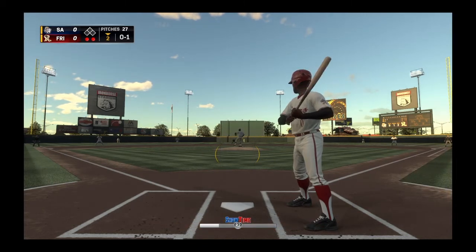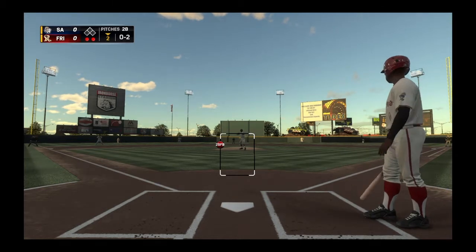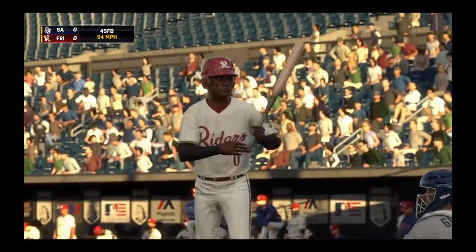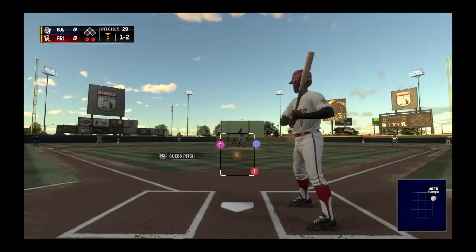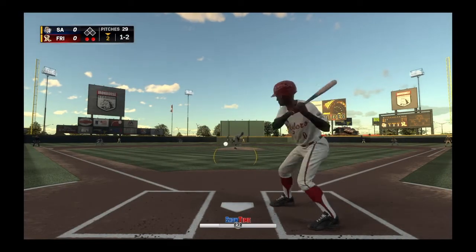Into the windup. Here comes the 0-1. A fastball right over the outside corner. Into the windup. Here comes the 0-2 pitch. A fastball that just misses inside. Set to deal on a ball and two strikes.